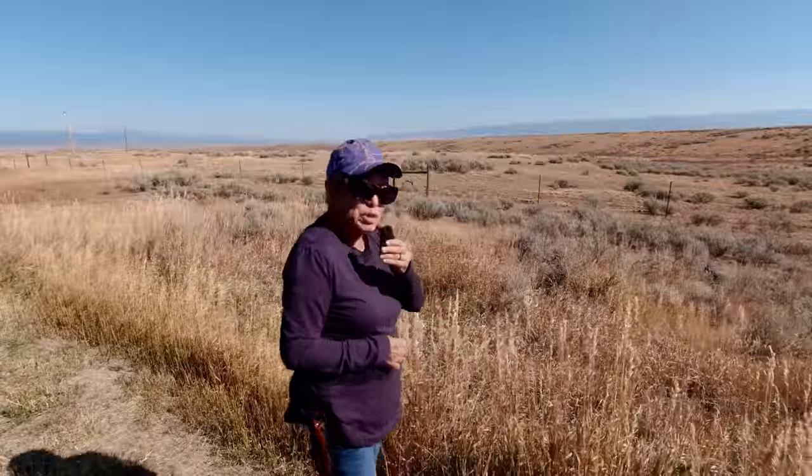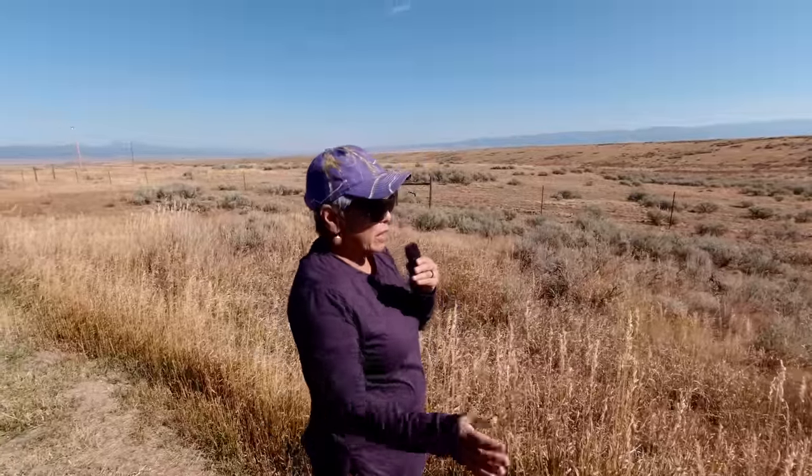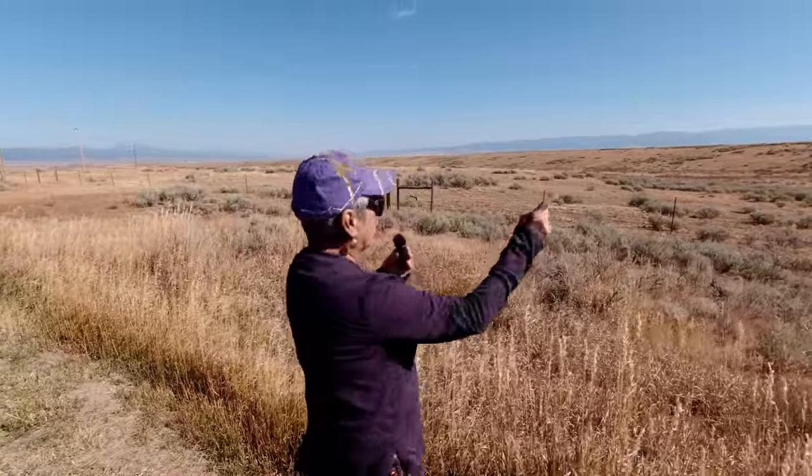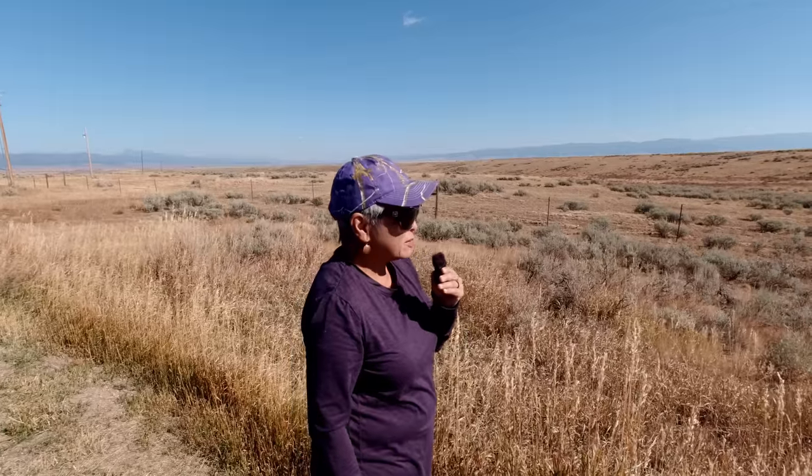This is the Big Hole Valley, and where it got its name from is the Native Americans called a valley that's surrounded by mountains on all sides a hole, in their native language, of course.